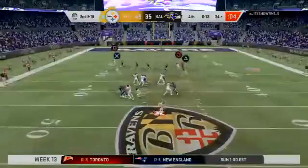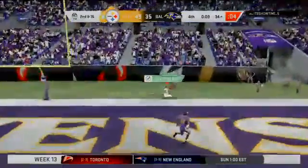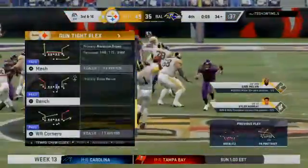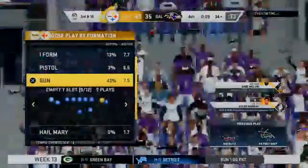On second down, here's Murray. Towards the end zone for Brown. That'll be incomplete with 9 seconds now showing on the clock. Hollywood Brown, the intended receiver, and it's third down.